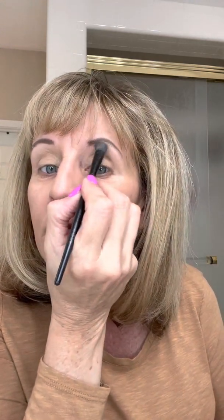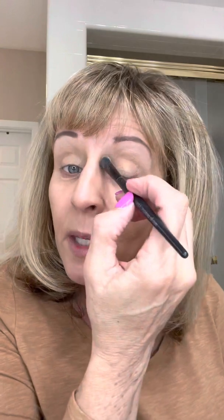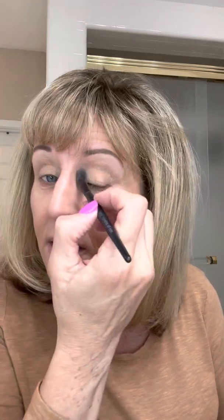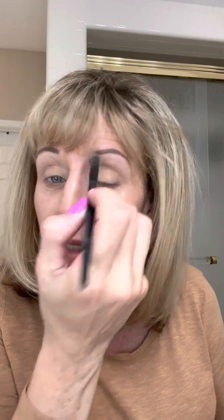And I'll put that just right under my brow. And then I'm going to use the one right above it, which is crystalline. And it does have a little bit of shimmer, and I'm going to put it right through here. When you have deep set eyes, or possibly you wear glasses, you tend to get kind of dark right here, right? So I just put a little bit in there to brighten my eyes a little bit.